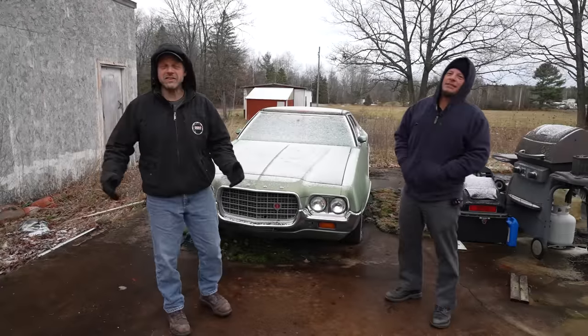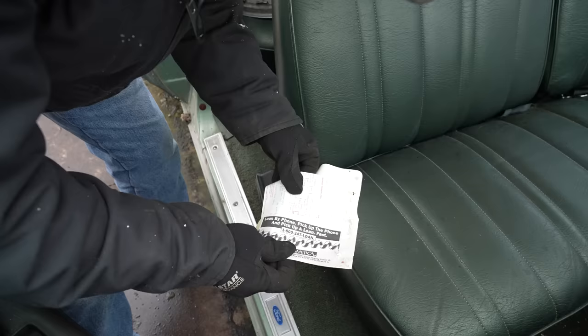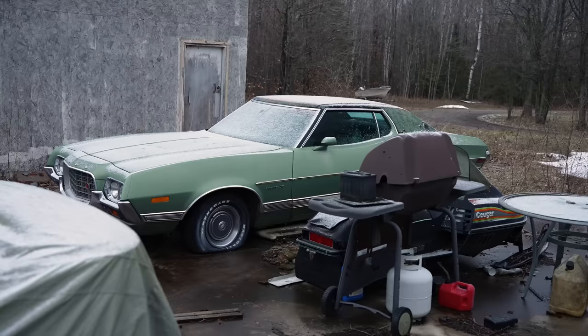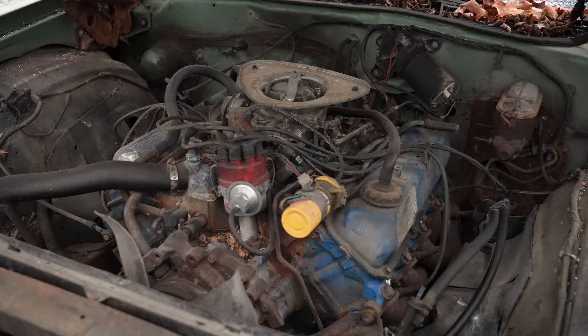Hey, this is Davin and Jeff, and today we're gonna get this Torino running, and you can probably see the snow in the air. We're in northern Michigan in December. Yeehaw. So we have a '72 Ford Gran Torino, and we believe it has a transplanted 429 Cobra Jet.